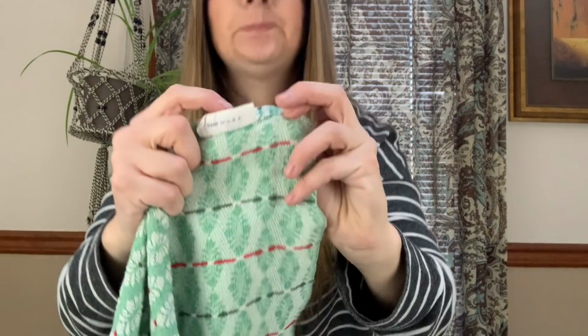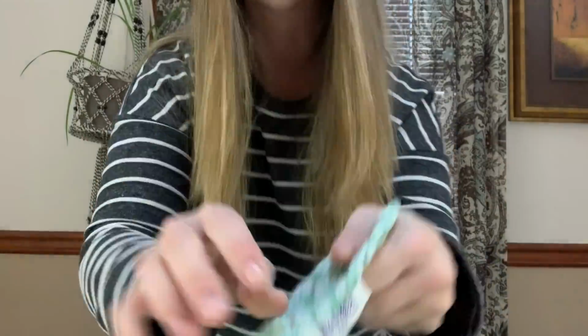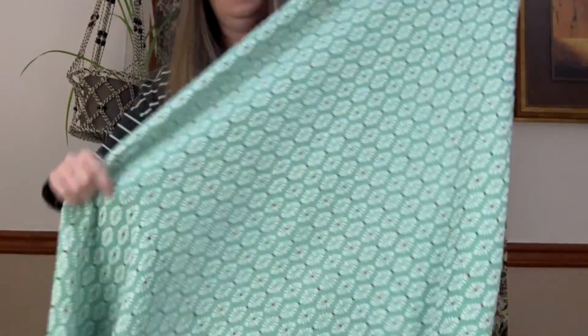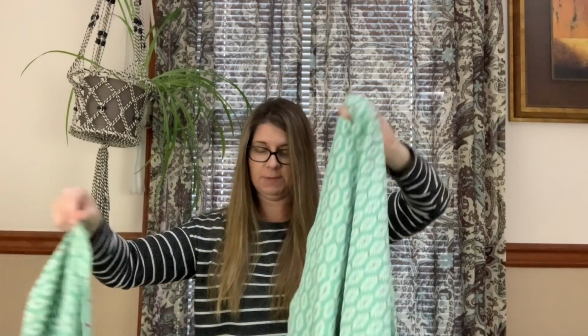This is Bates bedspreads. And I picked it up and I thought it looked vintage. I thought it looked pretty cool. And I decided to look it up real quick. This might be a full size, actually. I'm not sure. Like I said, I'm going to have to measure it.